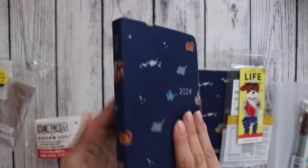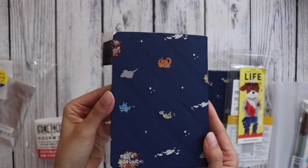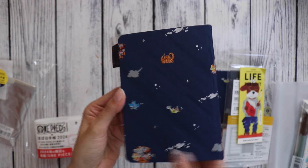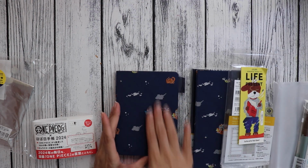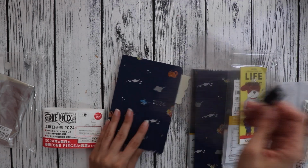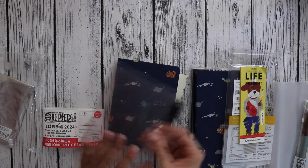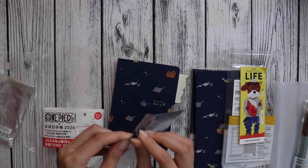It has a shark and the flying ship, the pirate ship, and an octopus. I like this shade of blue. Now that I see it in my hands, I wonder if they were going with something like this is the night, and the one from 2023 is the ship flying during the day. Not sure, but it feels like that. You'll see in a moment.